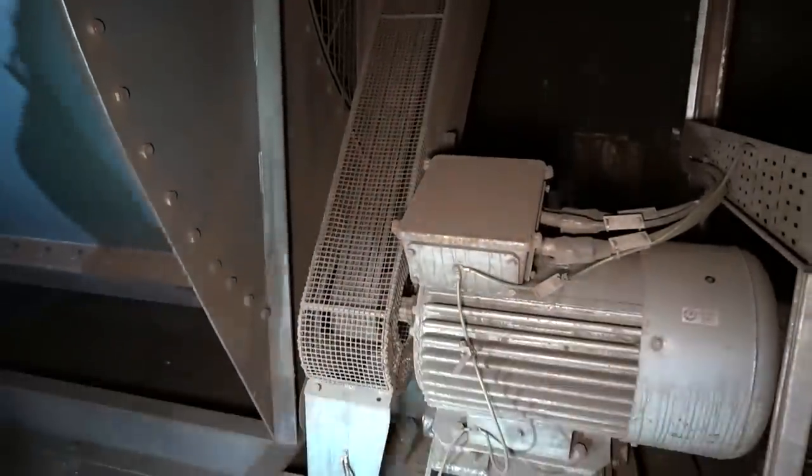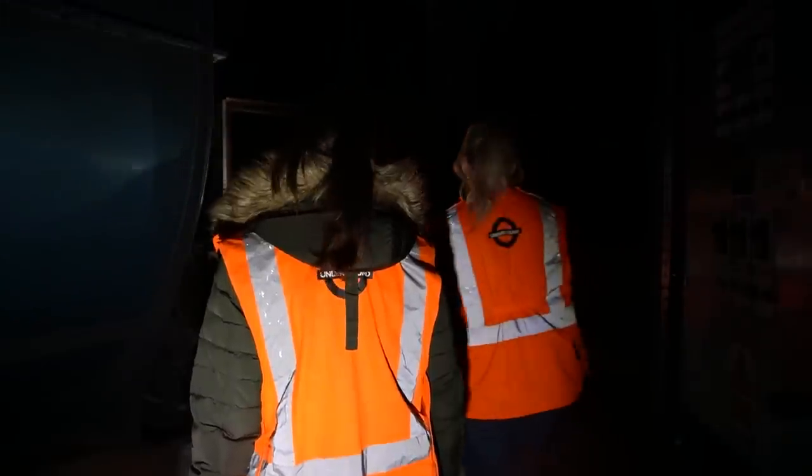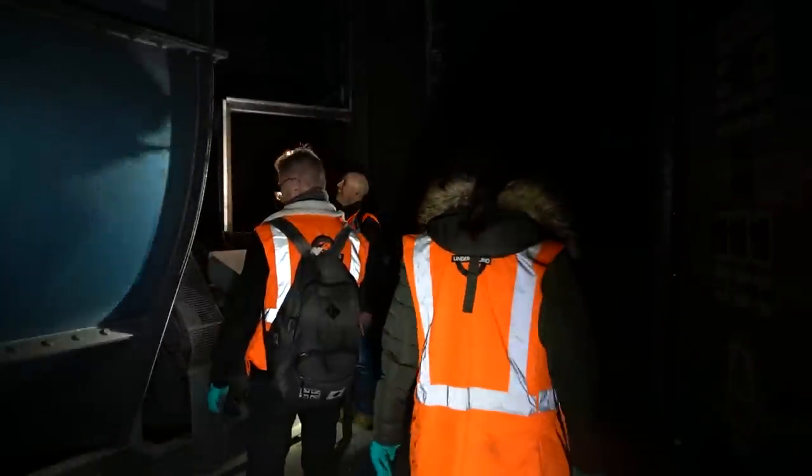But, I mean, for those fans of industrial equipment, man alive, look at that. That would have your clothes dry in about 2 minutes, wouldn't it? If this was on, we would be in trouble. Oh, yeah. No, it'd be bad news.